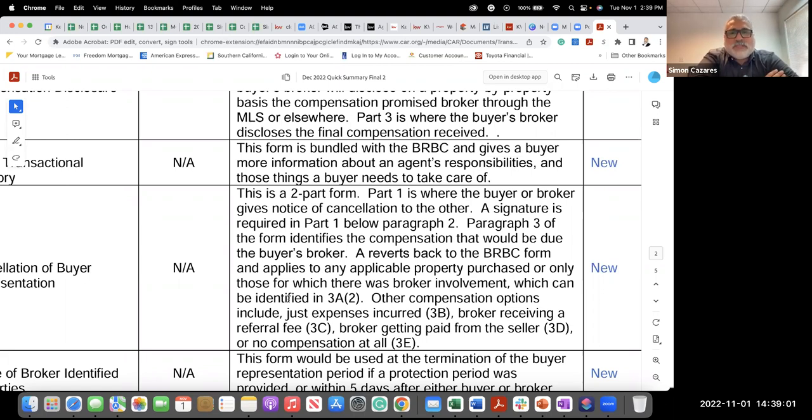Well, you want to protect yourself as well, because if you don't have a written agreement, even though you have the relationship with them on the listing side, it doesn't necessarily mean that you're entitled to a commission on the buy side. Remember, paper trail is your friend. Paper trail will help you in your position. It helps us to help you get your commission earned, right?